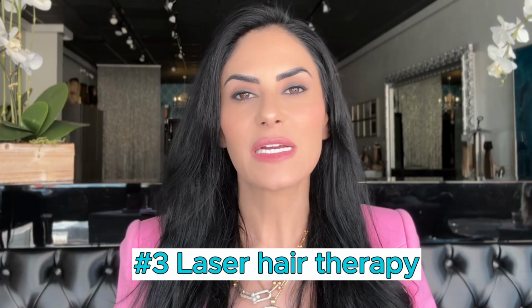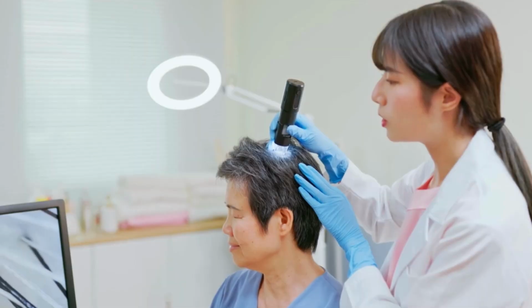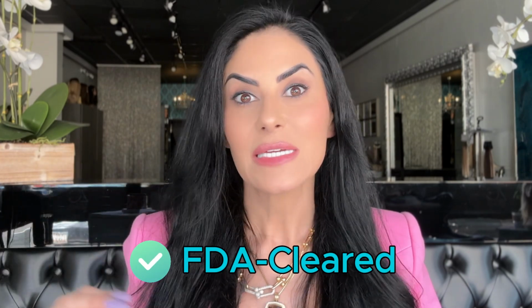Laser hair therapy is a very generic name, but again, if you get with the right specialist, they can offer you a great laser cap that lasts you for years and comes with a warranty. It comes with over 10,000 hours of laser, and laser hair therapy is actually FDA cleared. So there are plenty of studies and plenty of research about its efficacy. So that is the third thing you can do.